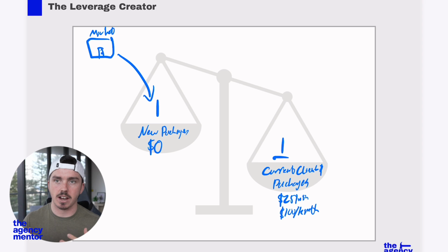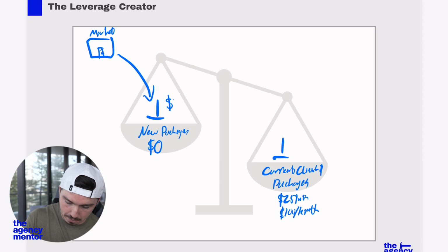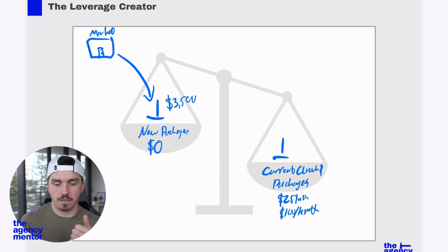I never at the time figured me being able to charge $3,500 to $4,500 for a service. Sure, we had some larger clients, but on average, were we able to retain that rate? Well, we found that after we had actually tested out this service. Okay, so now I've got my one client over here that, let's just say in this example, is paying me $3,500 a month now. So I've validated the product.